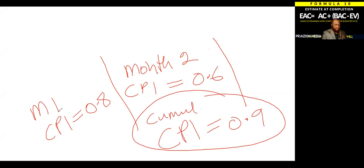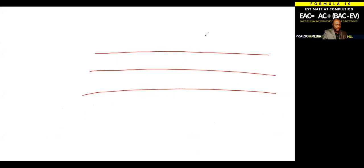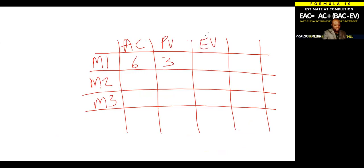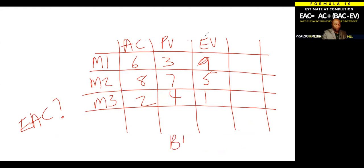Does that make sense? Let me give you another table here. Let's say you had this as a problem. And you have month one, month two, month three, and they gave you values like this. And they said, what is the estimate at completion on this project? That's all they're going to ask you. Then you need to factor in, okay, if they give you the budget at completion as being 100, you got to know what you are doing is cumulative for all of these.